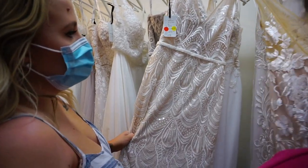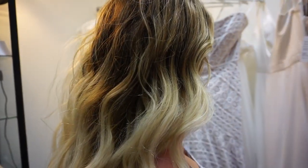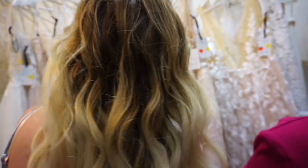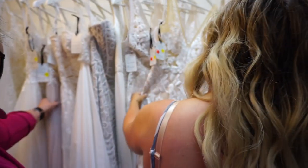Is the size the one? Right size, but you just get it fitted. But there are some that don't have the red one that they can still order. But don't forget you're looking at two dresses too, right? So keep in mind one for the ceremony and one for the party.